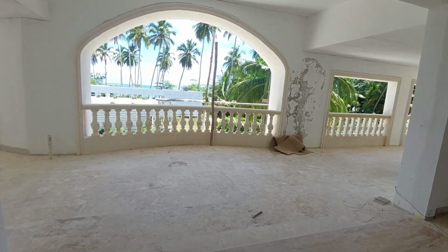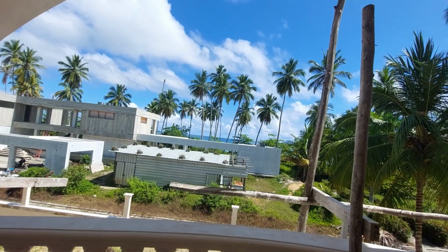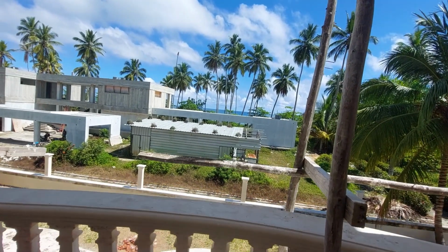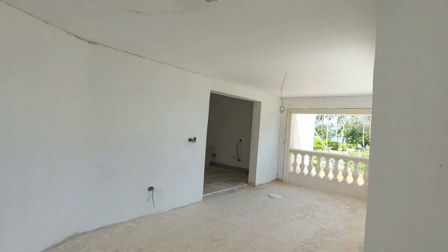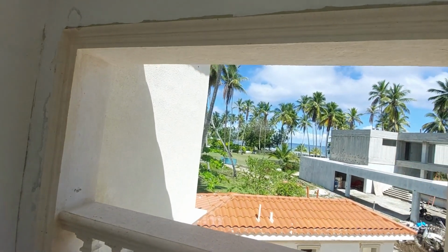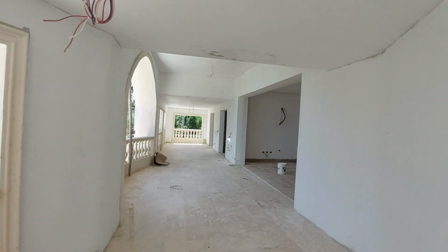So we're just going to look at the size again of this covered terrace here, and then the views that you have. Yeah, there's a house built in front, but that was always going to be. But you've got the views of the ocean there. You can hear the waves, and the beach is literally less than a 30-second walk. And then if you look that way, you've got the ocean again. And this house, it's huge. It is huge. So this is another great entertainment area.